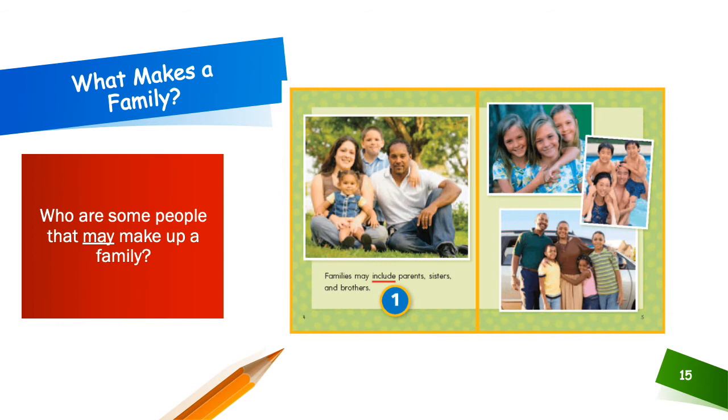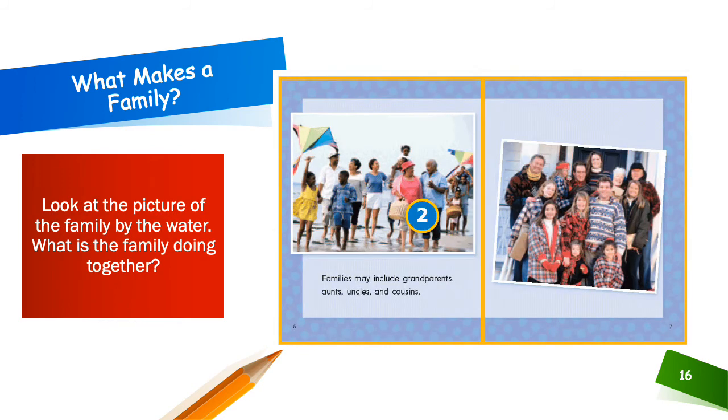Who are some people that may make up a family according to this book? I'll read it again. Families may include parents, sisters, and brothers. Parents, sisters, and brothers is the correct answer. Let's read to see if there's any more people who can make up a family. Families may include grandparents, aunts, uncles, and cousins.